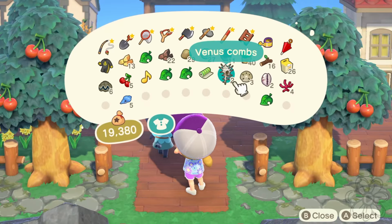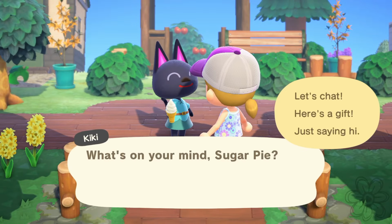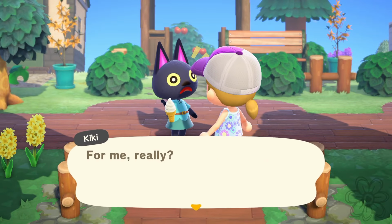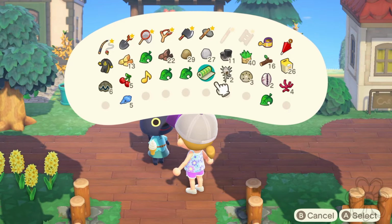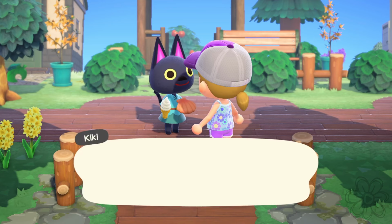Alright, how are we doing on giant clams today? We have 6 in our pocket. What's on your mind, sugar pie? Here's a gift for you, ma'am. We have a giant clam with your name on it. Too bad we can't actually put her name on it.